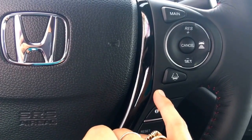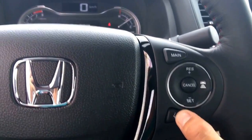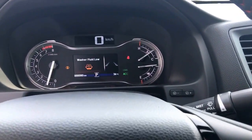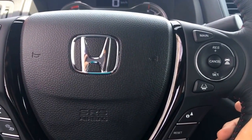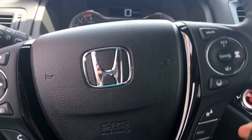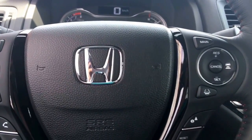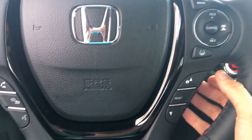Now your lane keeping assist, guys, that's pretty cool too. When that's engaged, what that actually does, you push it, you could see it up top there, it will actually keep you in the center of your lane. So if you're driving and you start steering without a signal, this feature here will actually steer the wheel for you and put you back into the correct lane. That's going to save tons of lives and accidents.